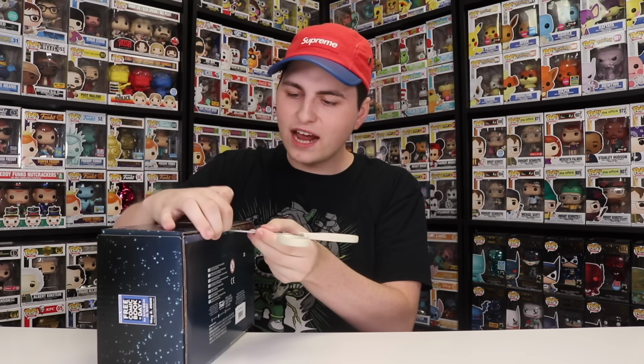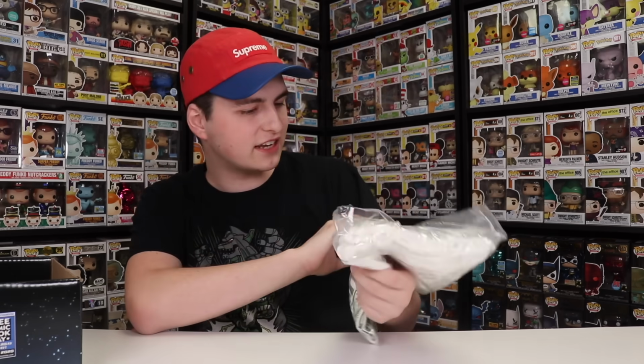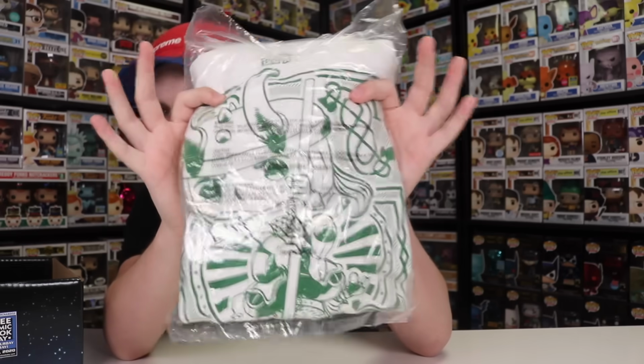Now, I know that inside of this box it's going to be the same Loki pop, so I'm really just hoping for a different t-shirt or comic book cover. And, ooh, looks like the same t-shirt. Yeah, guys, so it looks like this is the same t-shirt. It is the only white t-shirt you can get out of this bundle, so this is for sure the same one I just got.